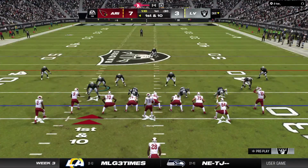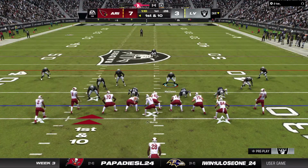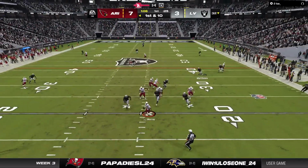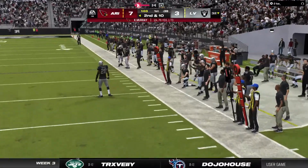Arizona's offense at the line, ready to get their drive started. The crowd may be losing just a little bit of the edge after back-to-back punts. They want some big plays. They want to see some offense. They want to see somebody break away, whether it's through the air or on the ground.